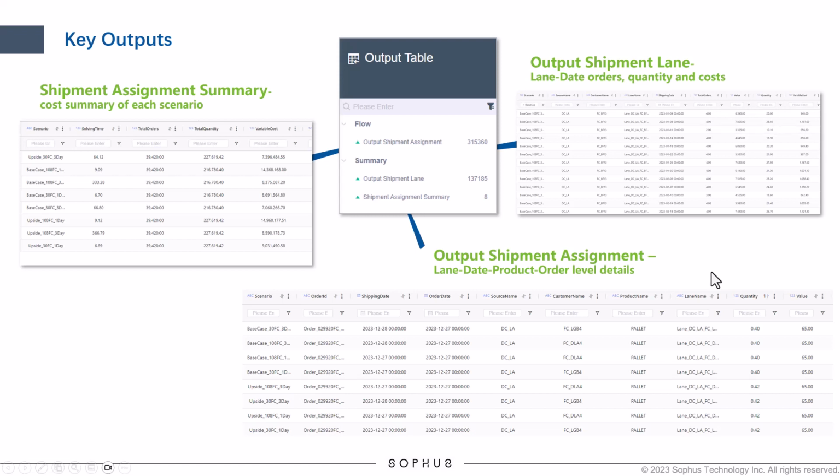And if you want to drill another level down, you can go to the output shipment assignment table to see each order ID, which day it was shipped, and whether that's delayed, and the number of pallets and total value of that order.